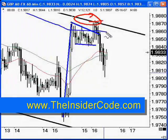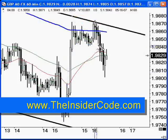I mean, look at this. You've got about a 18, 19 pip potential gain on a trend continuation before it hits resistance. And then you're going to have to risk 35 points just for your stop to be out of harm's way. So just not a very good trade setup, even though it did exist. Here was the counter-trend possibility.